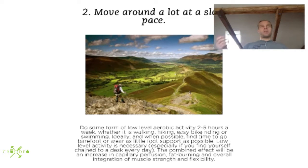Or just get out, enjoy nature, and get all the fantastic benefits, both for your mind and for your body, from getting outside. It can be walking, easy bike riding, or swimming if you have access to a nice place to swim that's not too hard on your body, not cold or dangerous.